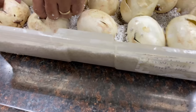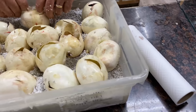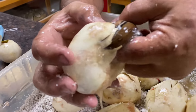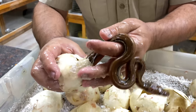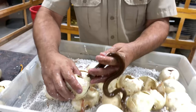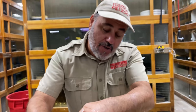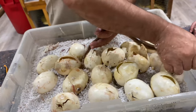I'm going to take those eggs out of the way. I think we've got to open that one egg and see what's in there. Of course, I keep opening, hoping something real special is in one of these eggs. When I say real special, everyone's special, but sometimes by craziness we get odd snakes that you just don't expect to ever see. It's always fun to get something you don't expect, right?